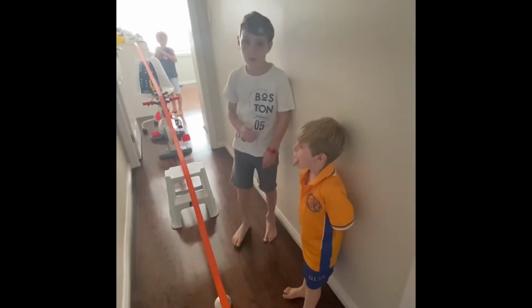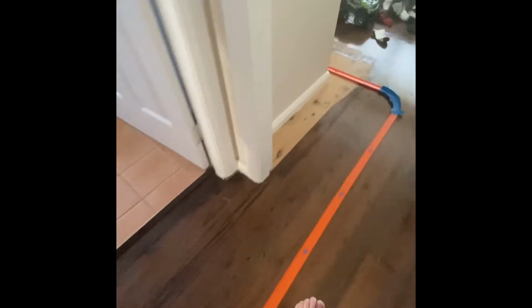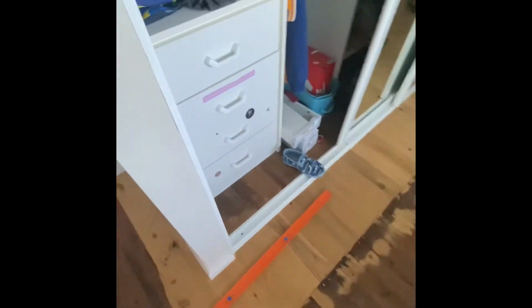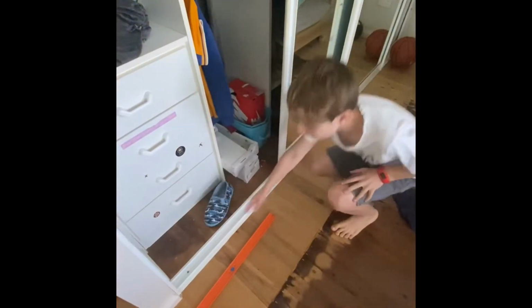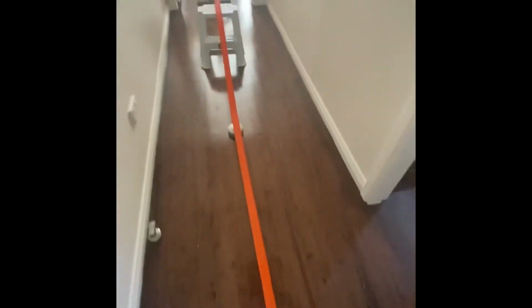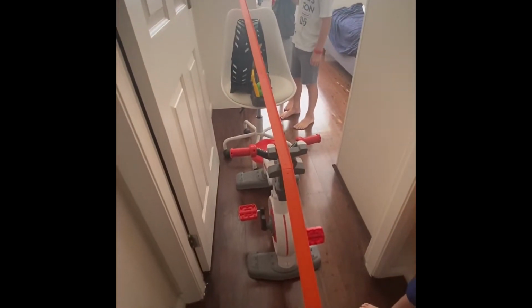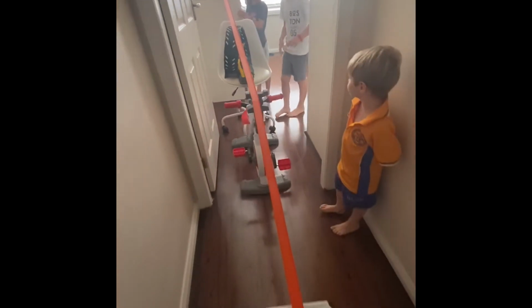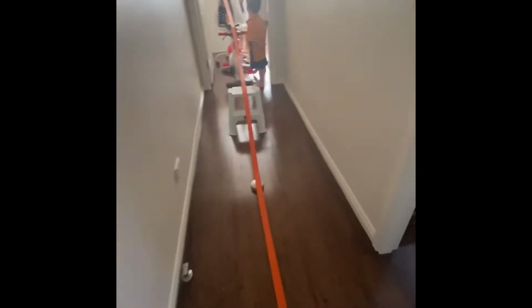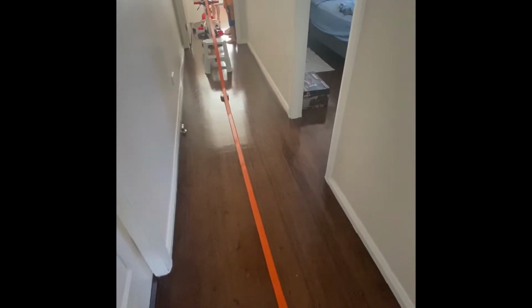Welcome back, guys. As you can see, we've built our Hot Wheels track here, and it goes all the way and then turns there. And yeah, so next, now we're gonna have a competition to see which car can make it the furthest, and if it goes off the track, it wins. 3, 2, 1, go.